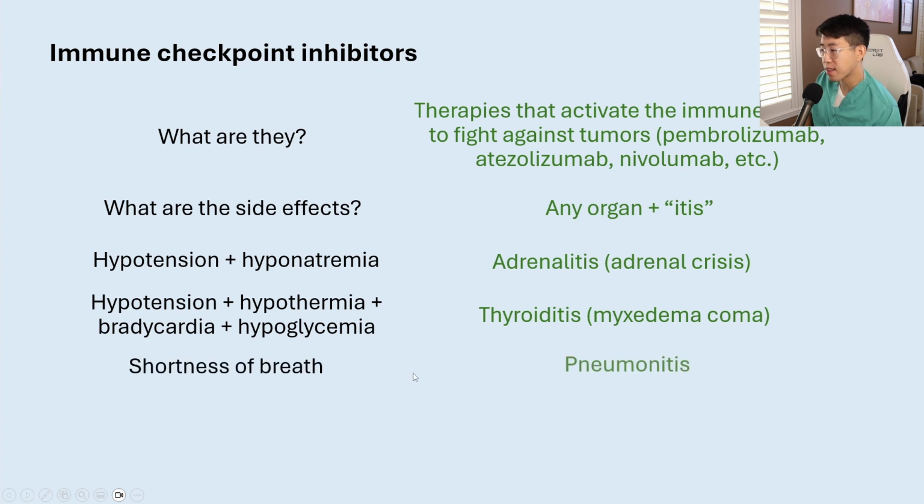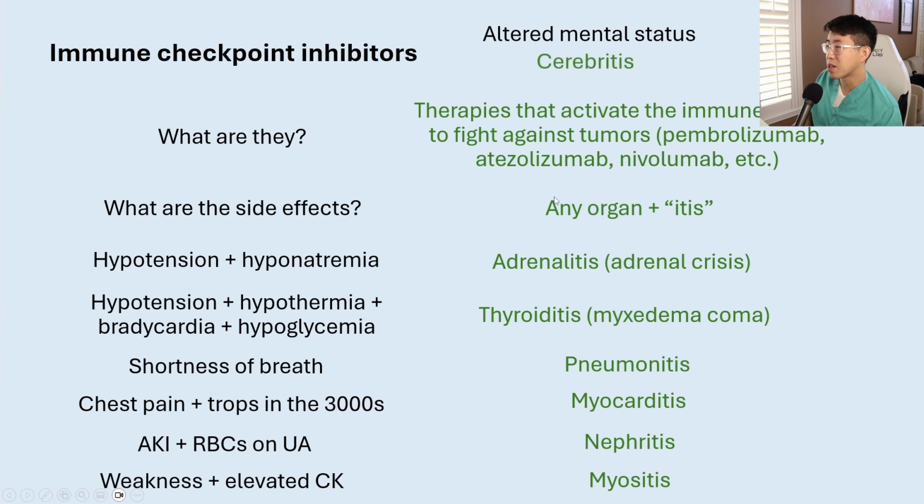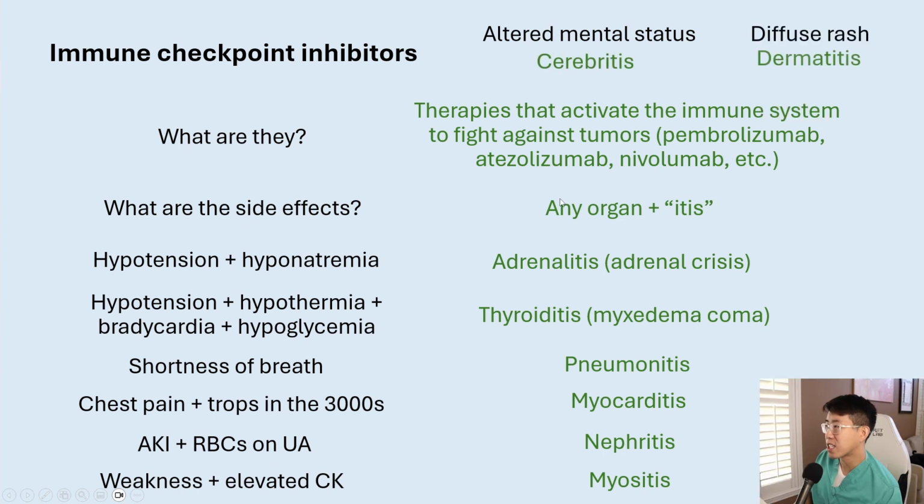With shortness of breath, think pneumonitis. Chest pain plus troponins in the 3000s, think about myocarditis. AKI plus RBCs on the urinalysis, think of nephritis. And weakness and elevated CK, you can think of myositis. Altered mental status, think about cerebritis. And then diffuse rash, think about dermatitis.